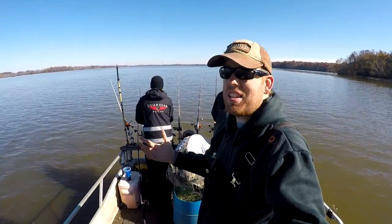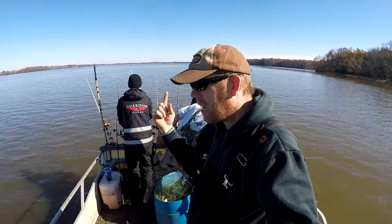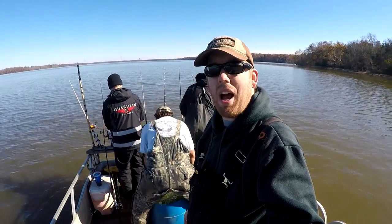We got one fish out of this spot, but it's not exactly red hot, so we're gonna pick up, try another. That is what it's all about, covering ground.